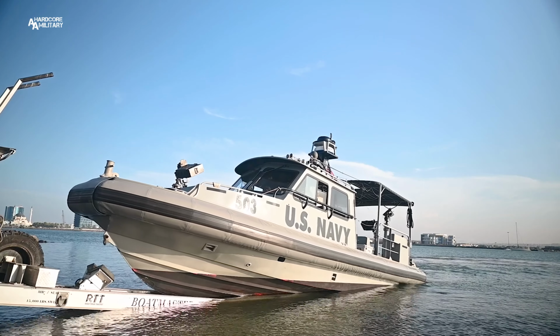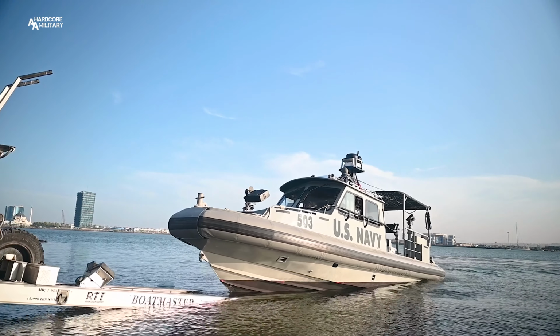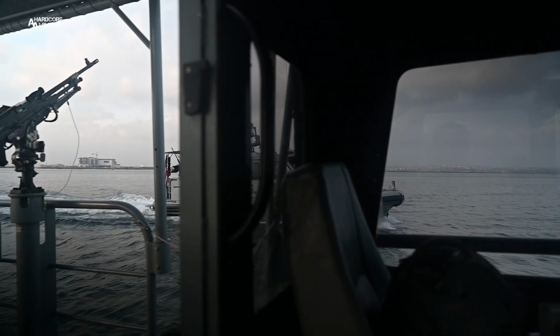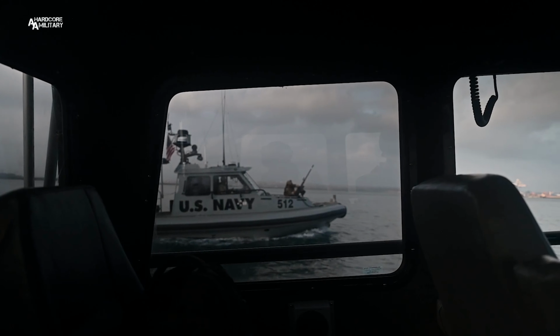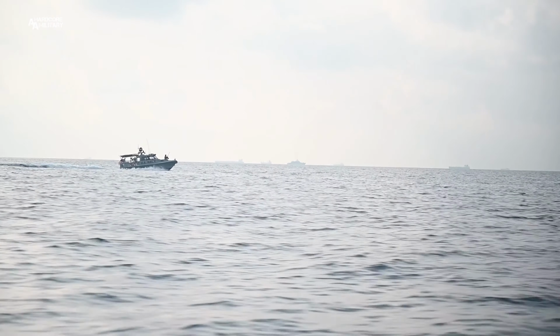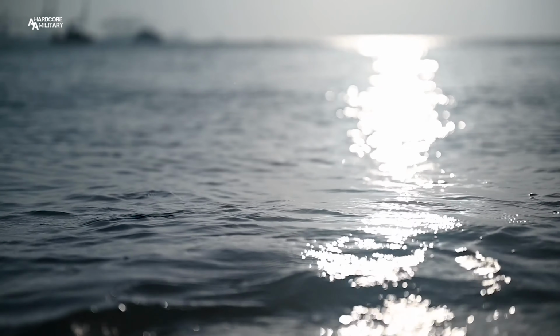We have sailors assigned to convoy, sailors assigned to armory, sailors assigned to the boat, tactical operations center. We do things from troop transports, from getting Marines on the vessels, to cargo transports, to getting items and supply to other vessels and other U.S. Navy ships out at sea.